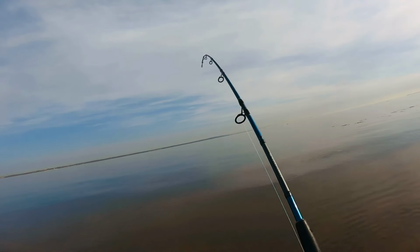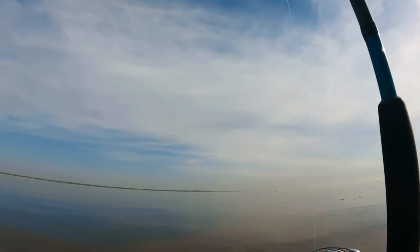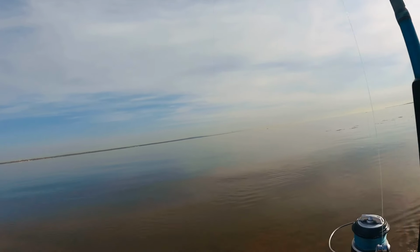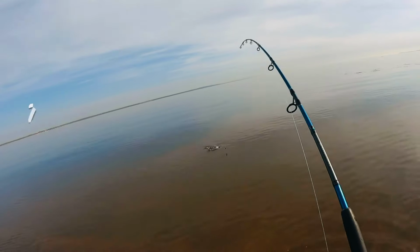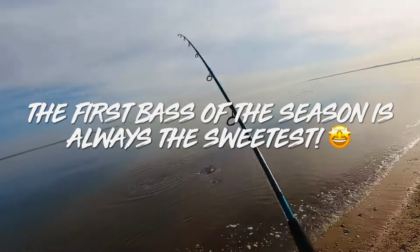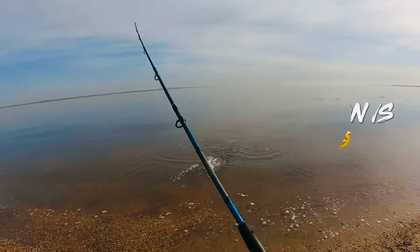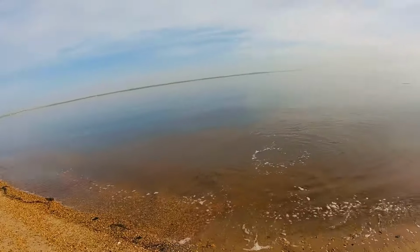All right, guys, here we go. First bass. Not so little. Woo! Striper!